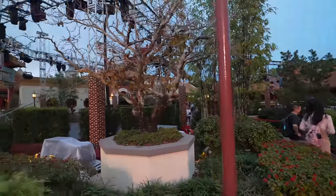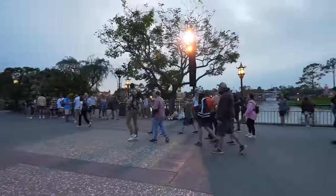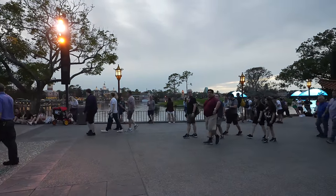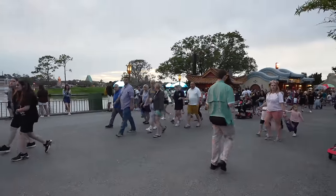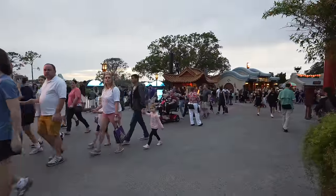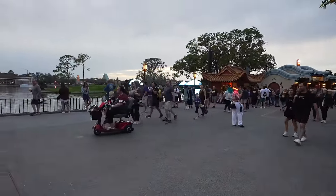Kind of just walking around the showcase. I'm used to calling this the World Showcase Lagoon, but now they call it the World Showcase. I'm not sure why they changed it. I only got one ride to go, but I obviously can't go on that until my boarding group has been called, which is the Guardians of the Galaxy Cosmic Rewind. I can't wait to go on that. It's going to be awesome.